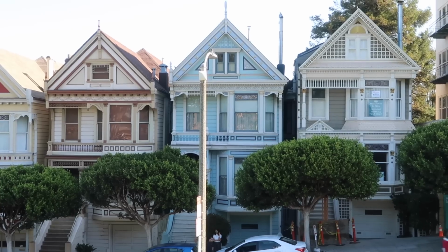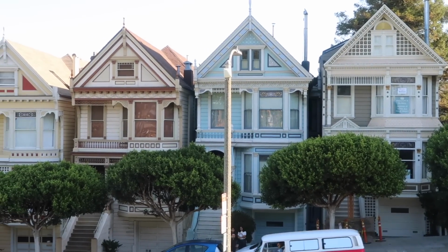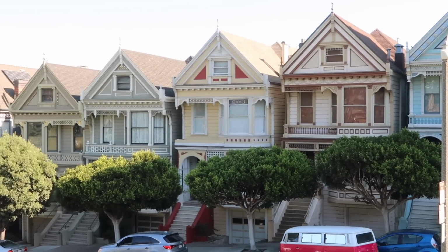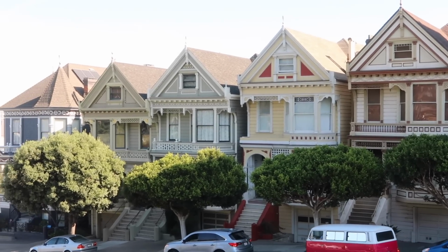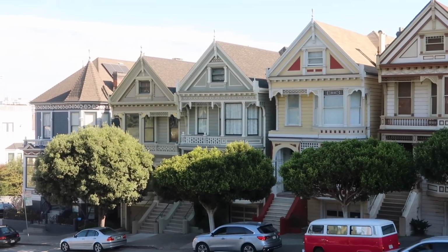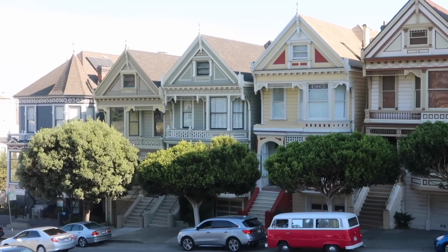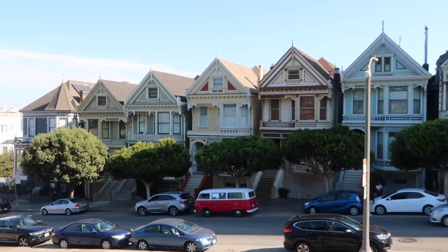Taking a closer look, you can see the color a little better. They're a little shaded this morning, but once we get down here and isolate them, it's really amazing. The paint jobs, all the intricacies, the details. They're all their own color and style. They are. They're all very unique. Even though they're all similar, they're very unique.